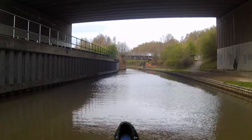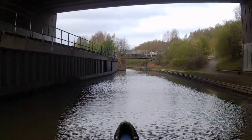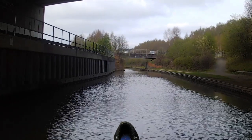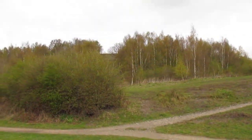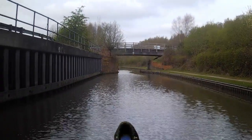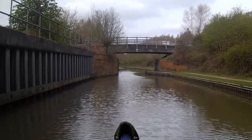And just on the other side of the motorway bridge here, I don't think we'll be able to see it, it's covered in trees now anyway, there was a huge mound. It's a spoil heap from the mining, and you could walk up to the top of that, and you still can, and there's a great view from the top. Well worth doing. I would moor up a bit after this point.